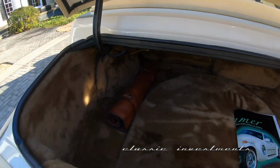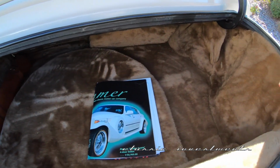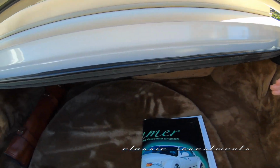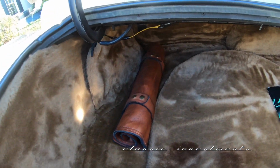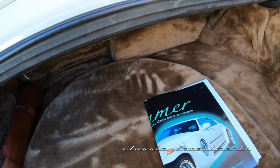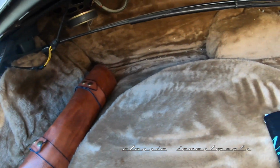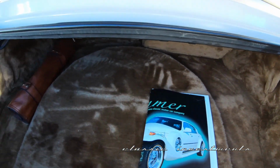The trunk on it automatically releases and opens up, and it is all fully carpeted. It's absolutely beautiful, and there are all of the new dealer marketing brochures. There's also a tool roll, which tends to disappear, which is unused, and all of the tools are brand spanking new. Look at that trunk carpet. When you popped it, it looked like mink almost.